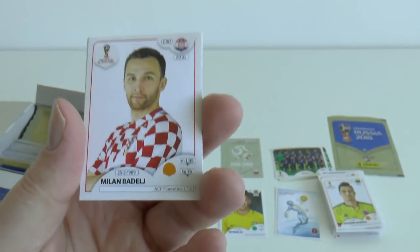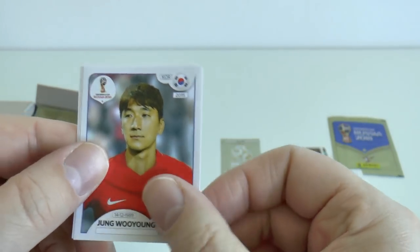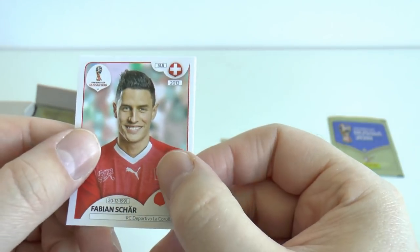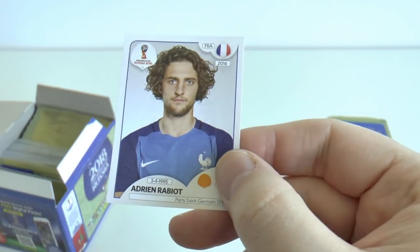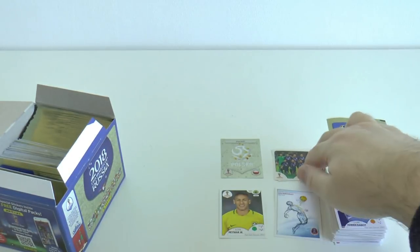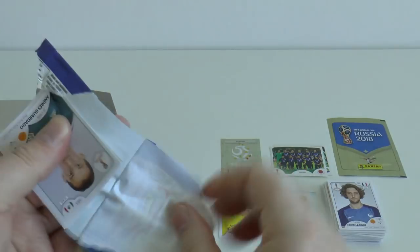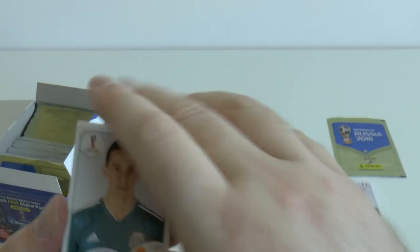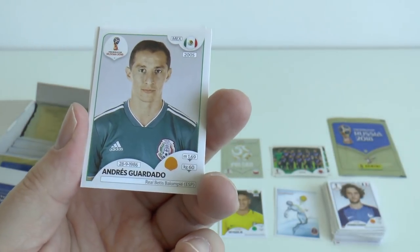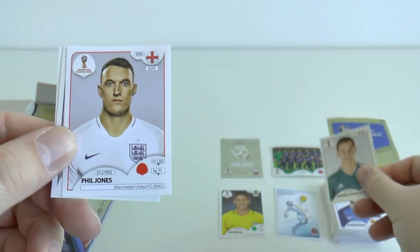Moving on, as you see, we've got Fiorentina's defensive midfielder from Croatia there. Wu Yong, Sliti, Fabian Scher of Switzerland, and Rabiot from Paris and France. Now we're getting into the senior French squad by the looks of it. We've got another fantastic Mexican player again who played really well in the last World Cup, Guardado. Now he's at Real Betis by the looks of it.